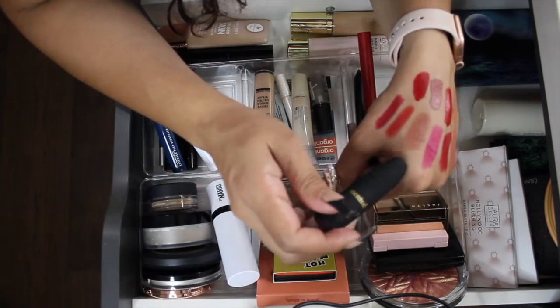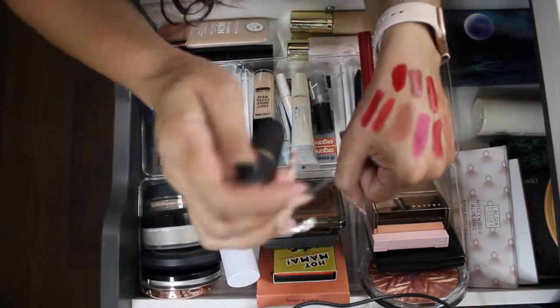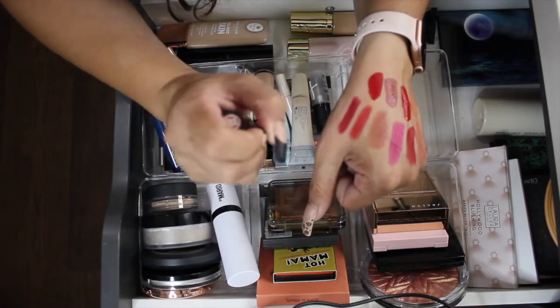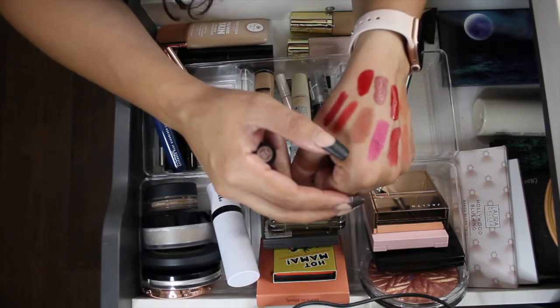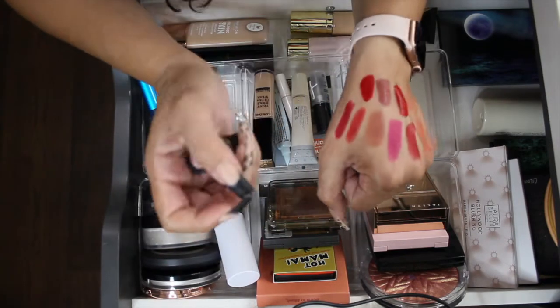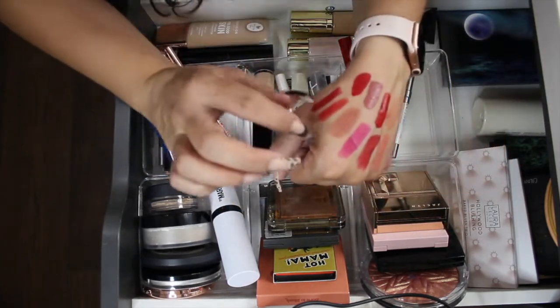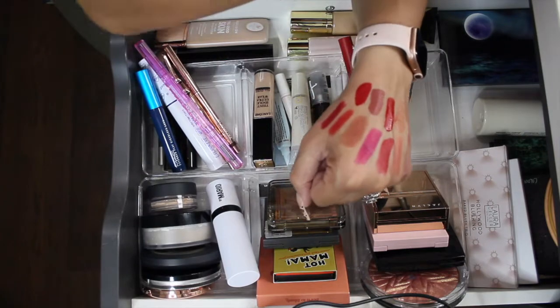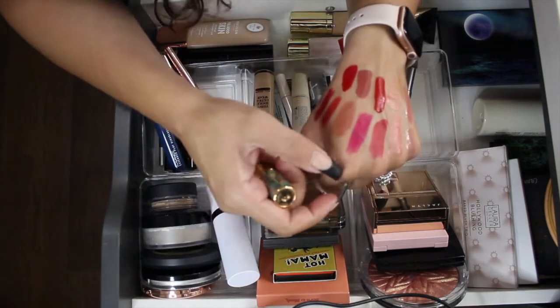From Mented, this is the Semi-Matte Lipstick in the shade Peach Please. Honestly, it's a little bit deeper than I thought it was going to be according to the description on Ulta's website or the app. So there it is. I think it will be okay on my lips, but I kind of wished it would be just a tad bit lighter. Right next to it is the Aladdin MAC collection, and this is in the shade Whole New World.